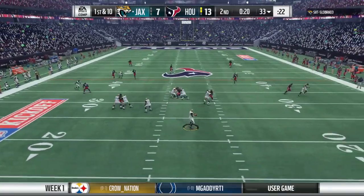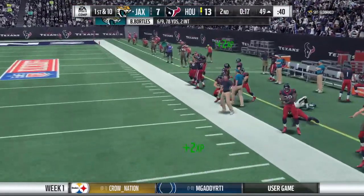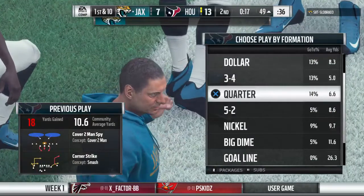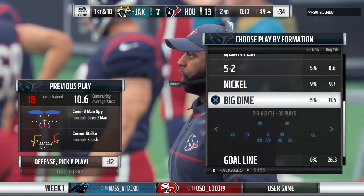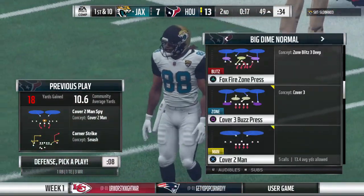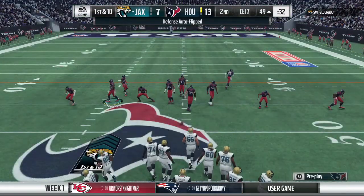Bortles now on 1st down. Toward the sideline, and look at that catch. Dragging the toes, and that's going to be a 1st down. Well done. A big one there for the Jags. 18 yards, 1st down. Offense comes to the line now, 1st and 10.